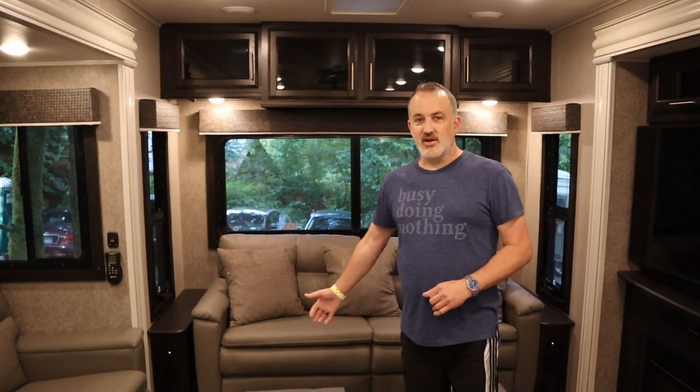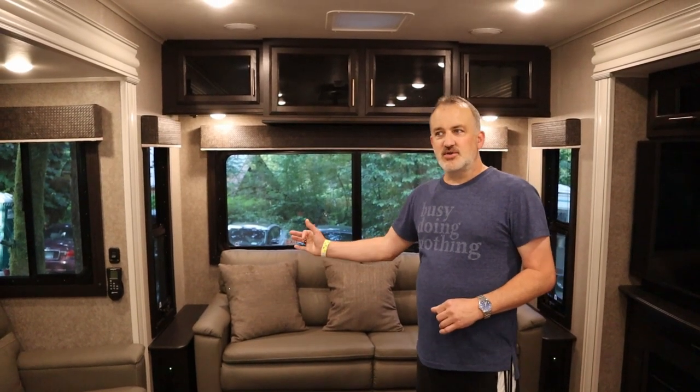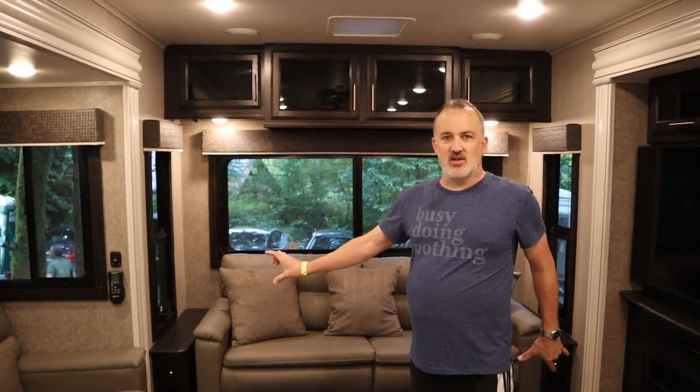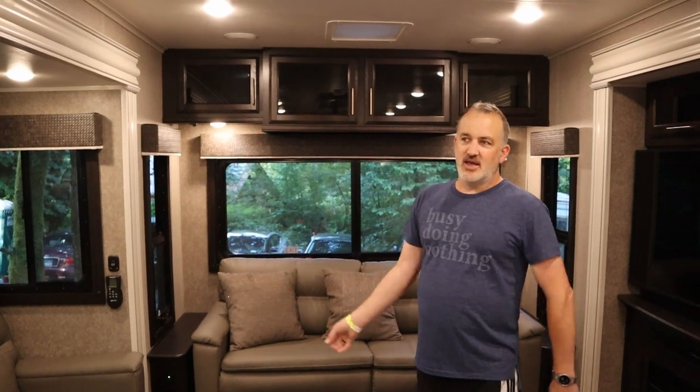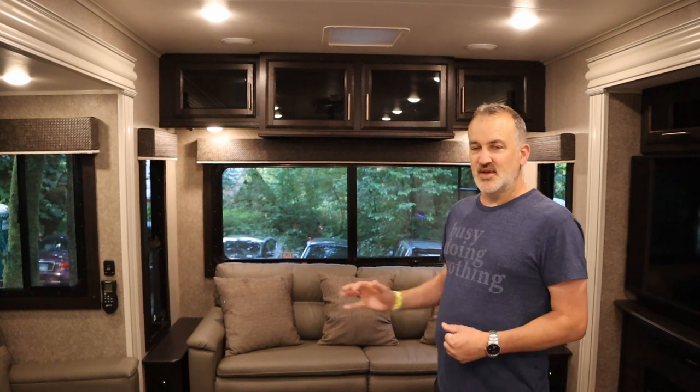Okay, and here in the main living area, we have a full-size couch with end tables on either side. These feature two AC outlets on either side, along with USB ports on each side. And one thing I like about this particular setup is it's a nearly full-size couch with the end tables.